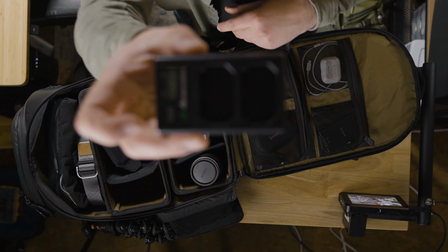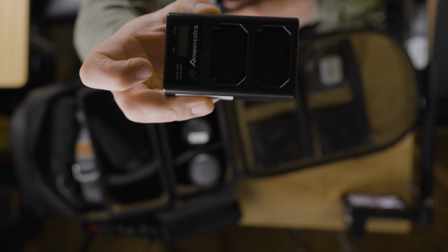In our last mesh pocket, this is my multi-camera charger right here. This guy is super nice because you can charge multiple batteries at once and then charge the last battery in the camera body with a USB-C. So then you get 3 batteries charging at once overnight, and it should last you through the entire day.